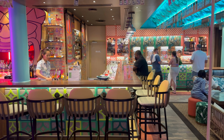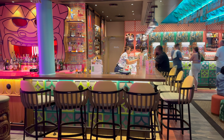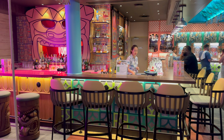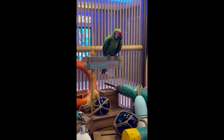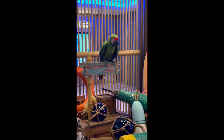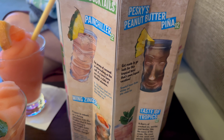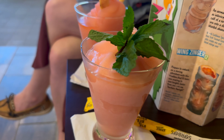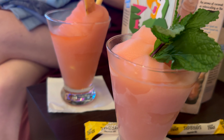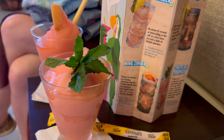It's a tiki bar with an animatronic parrot and a ton of good drinks. We highly recommend the Pain Chiller, the Taste of the Tropics, and the Pretty Bird. The Pesky Parrot is an absolute can't miss on Utopia of the Seas. Go there on embarkation day as soon as you get on the ship. I mean, you get on the ship right there. It's a perfect place to start. If you have the drink package or you just want to buy some drinks a la carte, go to the Pesky Parrot. It's our favorite bar on the ship.